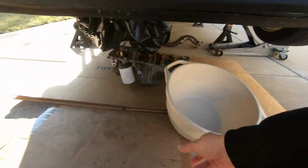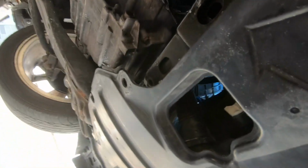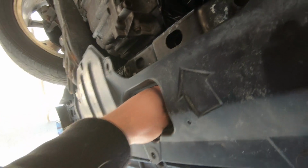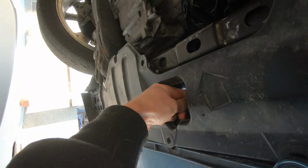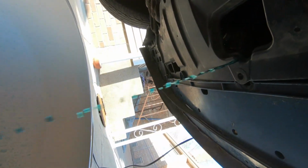I just actually changed the coolant lines for the turbo not too long ago, and I had brand new coolant in there, so I'm definitely trying to salvage the coolant here. We'll let that drain.